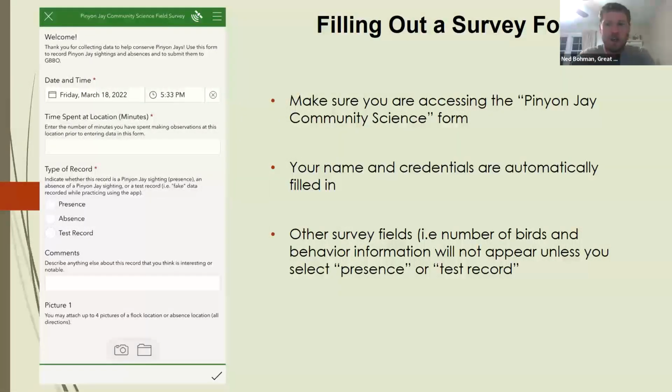And then when you're filling out the actual survey form, this is what it looks like. And it's super basic, and we set it up that way on purpose. And for anything else, we have this comments field to add anything else you observe that we haven't accounted for in the preset fields. So like I mentioned, it automatically grabs your location. You don't have to do anything for that other than make sure the app has access to your location.